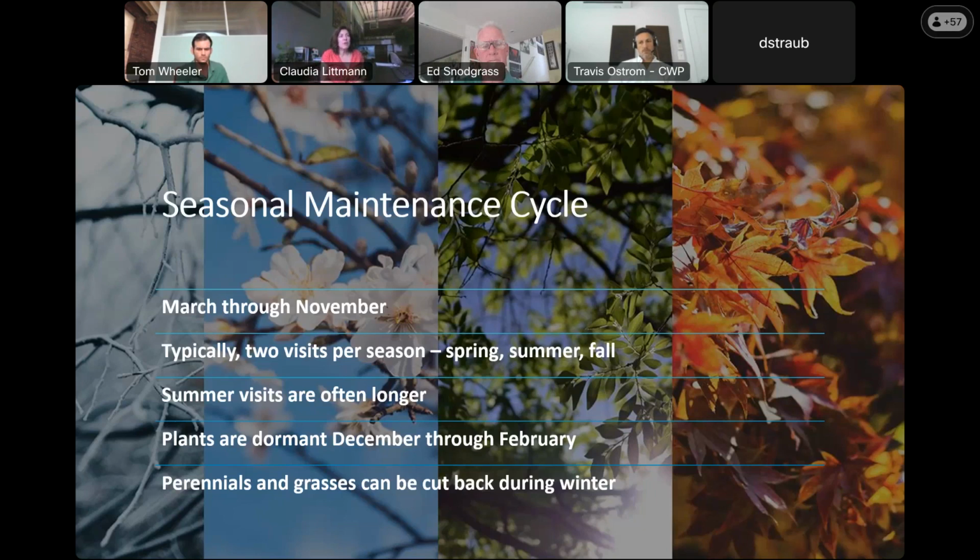Our summer visits are typically longer. There are different weeks throughout all seasons, but in the summer is when we are seeing the most weeds and then the most time spent on the roofs. I mentioned that the plants are dormant in December through February, and now that we are seeing more and more of these intensive systems with the perennials, we are able to keep our crews busier longer throughout the season, which is a challenge for us, to keep our folks busy year round. But we are able to do some of that work during the off season.